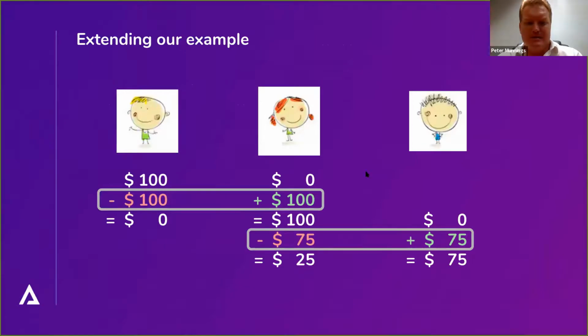So let's extend our example. We see here that Bob did a debit on his account and credited Alice's account, or wallet, if you like. And then Alice now has 100 in her wallet. That's the state of her wallet at that point. Alice can now debit her account by 75 and credit Charlie's by 75. So she does a transfer of $75 from her wallet to Charlie's. Her new state is 25 and Charlie's state is now 75.